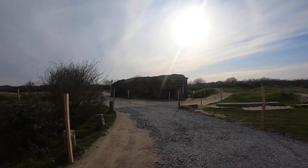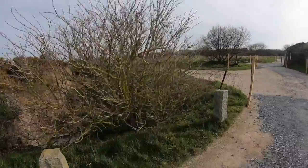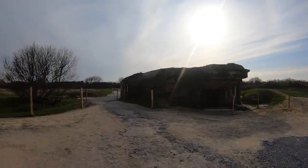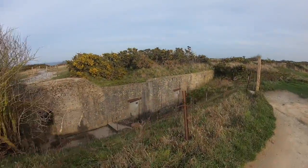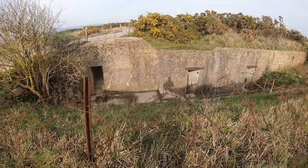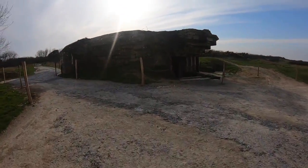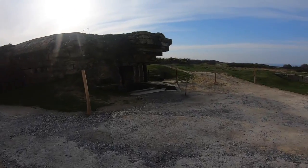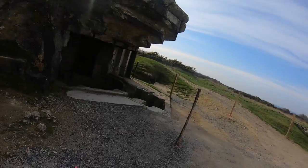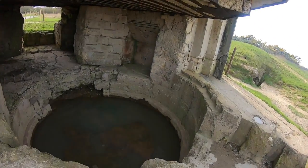Oh, let's see. More bunkers here. Yeah. There's a big one. Bunkers there, bunkers everywhere. More barbed wire. This is a gun bunker.